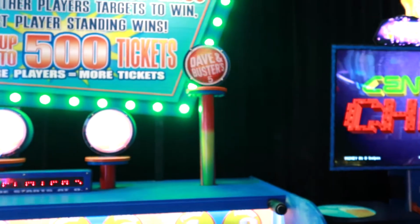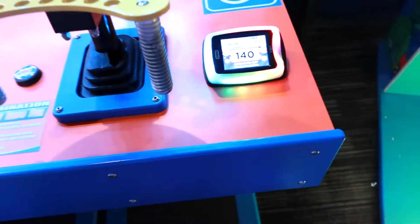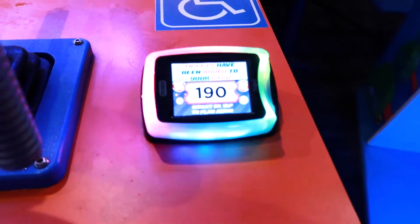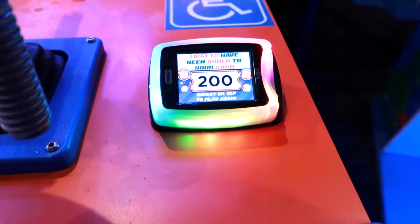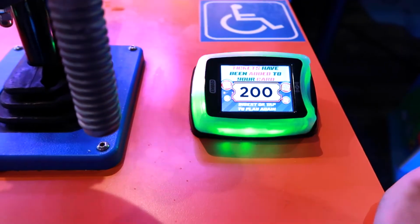Nadia won! Woo! Thank you so much! You got 100 tickets! Whoa! Look at that! Oh, it's still going! That's so much! 200! Woo! Can we do this again?